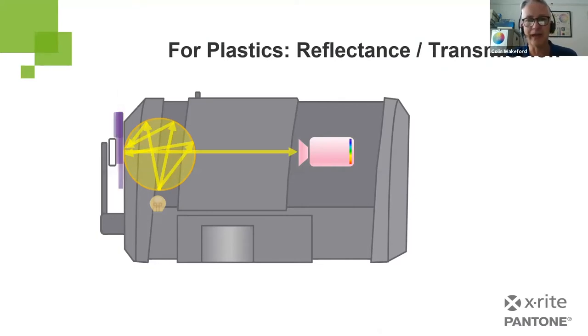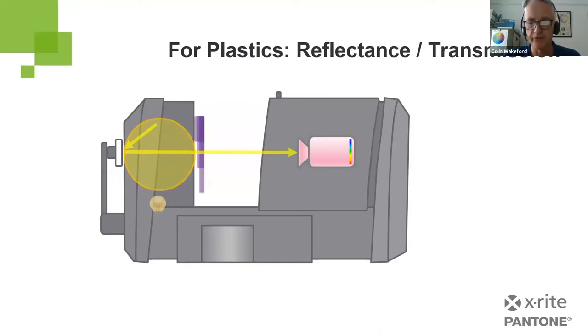If we're going to do a plastic, if we do it in reflectance transmission, again, here we have it in the reflectance position with a white backing, as we did in the paint sample, but then we move the sample into the transmission port within the instrument, so the sample sits between the diffused light in the sphere and the detector.